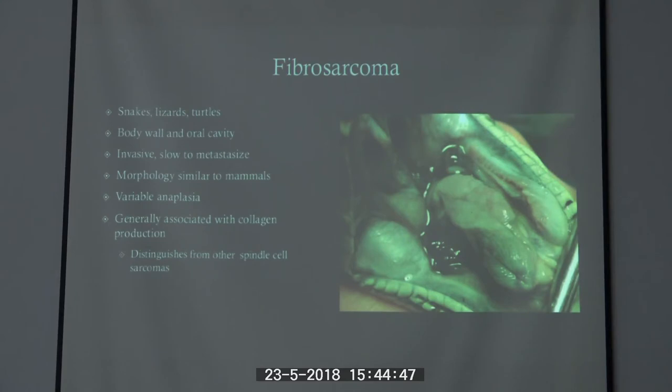Fibrosarcoma and other spindle cell sarcomas are fairly frequent. In fact, some of the most frequent tumors that we encounter in the snakes and lizards. And primarily in the body wall and oral cavity. These are invasive tumors. They're slow to metastasize. Their morphology is similar to what we see in mammals with spindle cell sarcomas. The cellular anaplasia can be variable.